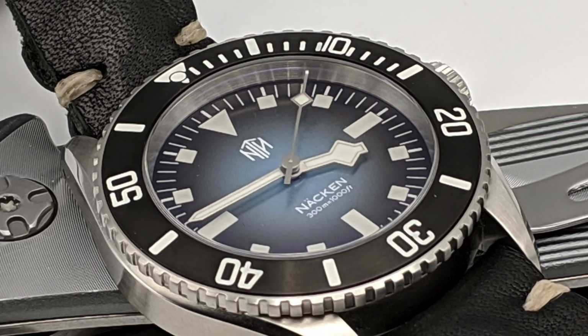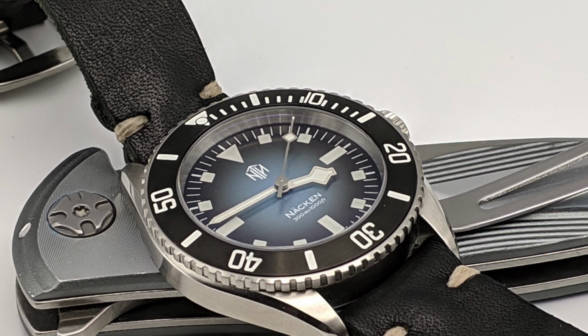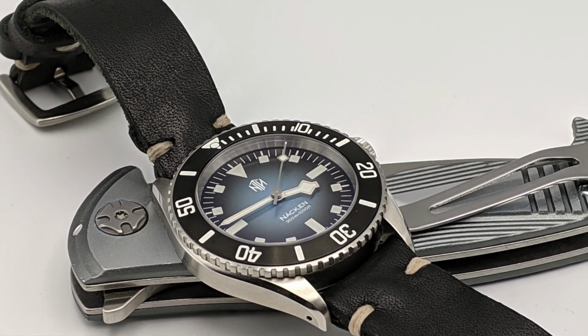And that's silly to me, just because they borrow the snowflake hands, they borrow the snowflake markers, just because of that, now it's a Tudor knockoff because, you know, the NTH decided to take two prominent elements of a watch and then insert it on their watch. That doesn't make any sense.